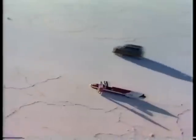And now a new car built with one thing in mind: to break the world land speed record, the Team Vesco Streamliner. Final preparations being made. The bragging rights at Bonneville are up for grabs, and we'll be back with more in just a moment.